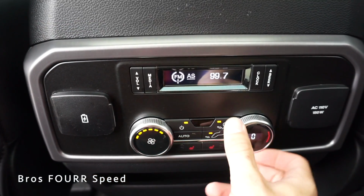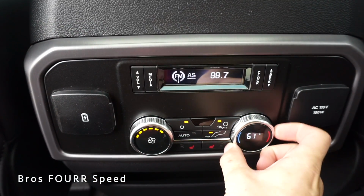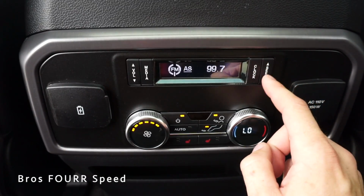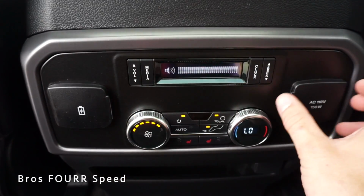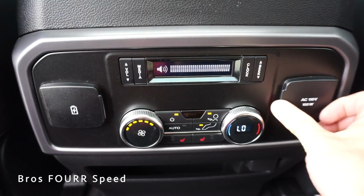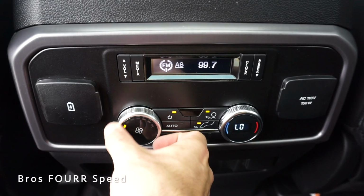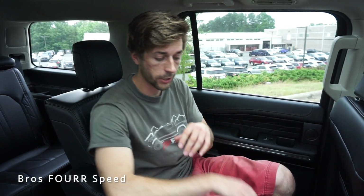You also have heated seats for both of these. You have those controls right in the center, along with the climate controls as well, so you can adjust the fan speed, the temperature. You can look at the clock, adjust the volume for the radio. There's also 2 USB ports and a household 3-prong outlet on the right side. A little bit of storage space, and a 12-volt is just underneath that, along with 15 cup holders.